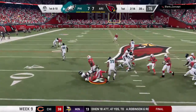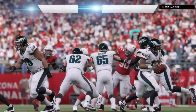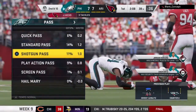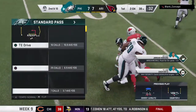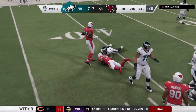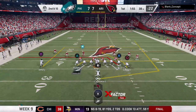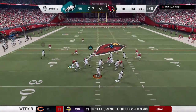On first, they go right back to Howard. And not a lot of daylight, not really any daylight inside as he's going to be stopped right at the line of scrimmage. Brings up 2nd and 10 at the 38-yard line. Officially nothing on that last run. They'll try again, 2nd and 10.